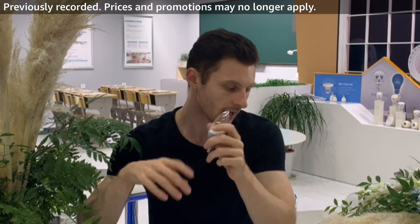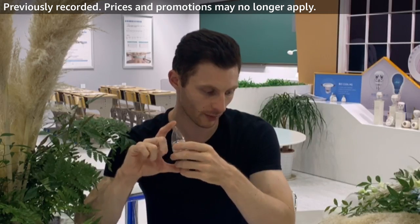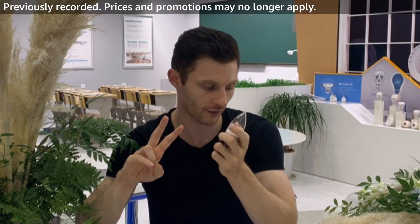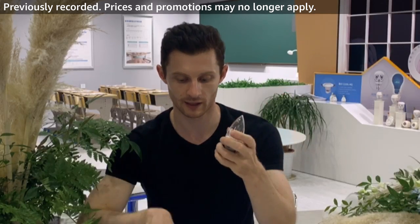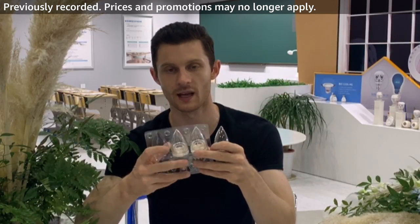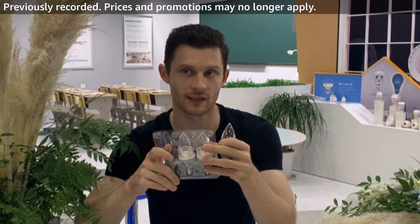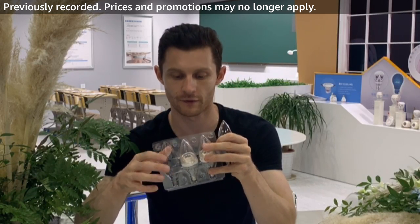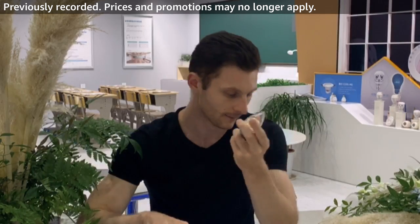There's actually a second offer we have: if you buy 2 packs, you will get an extra 5% off. So the first deal is 50% off the normal 3-pack of bulbs. However, if you buy 2 packs, you will get an extra 5% off, so it will be 55% off if you buy 2 packs and 6 LED bulbs.